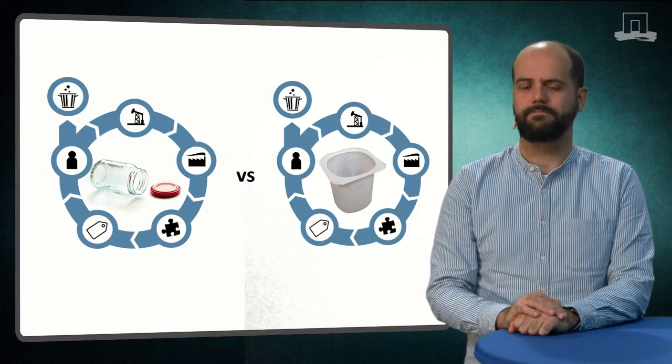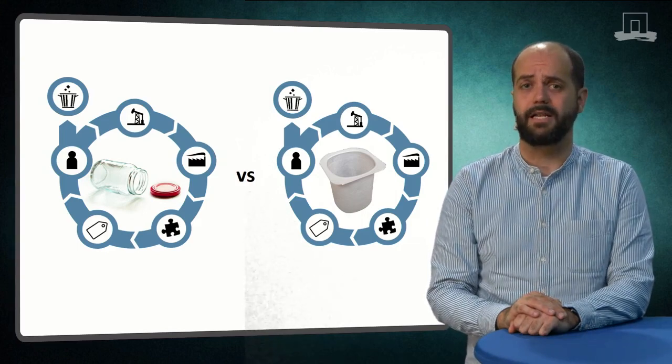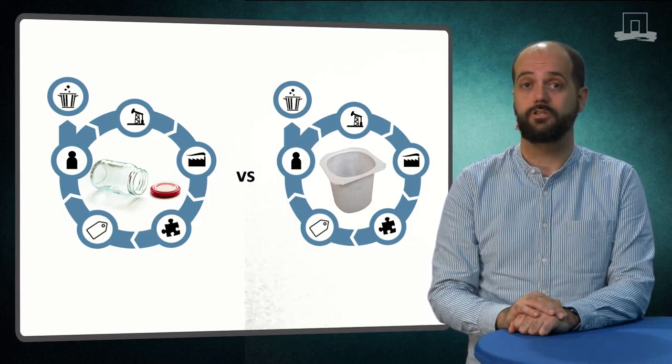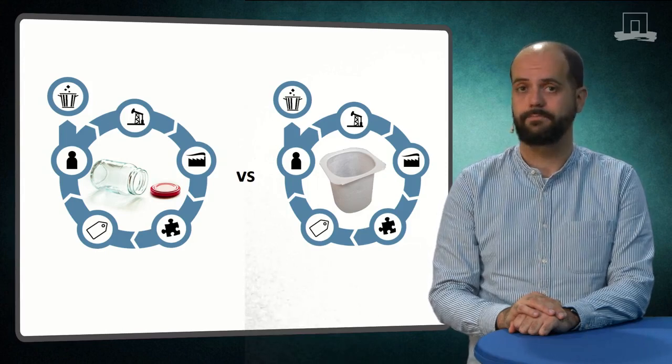You might think to yourself, well, it's obvious that plastic is lighter in terms of mass than glass. Therefore, it requires less energy to transport and handle. Less energy and therefore less burning of fossil fuels means less emissions, right?